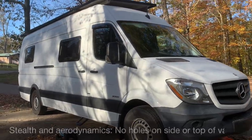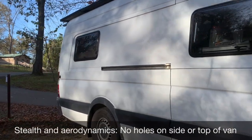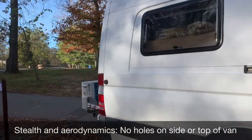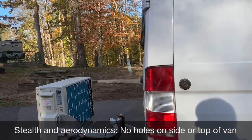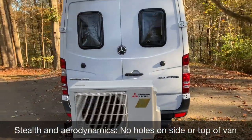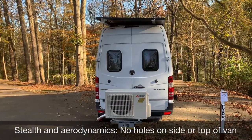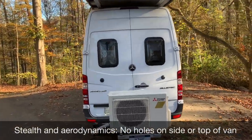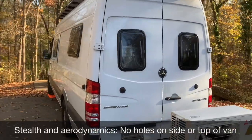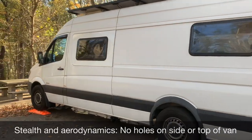So let's start with the overview of the van here. We just camped in a park down in Tennessee, and this is our campsite. You can see it's pretty stealth and aerodynamic, in that the major protrusion is out the back, so that's not going to produce much drag. The solar panels definitely have some drag, but they're also in line with each other, so it's kind of a one-time hit on the airflow disturbance there.